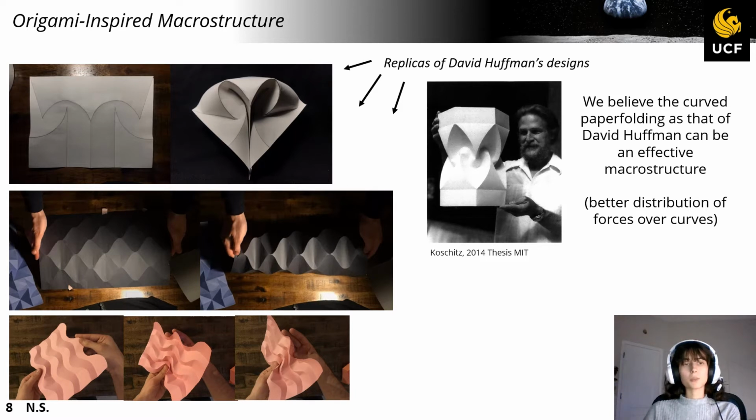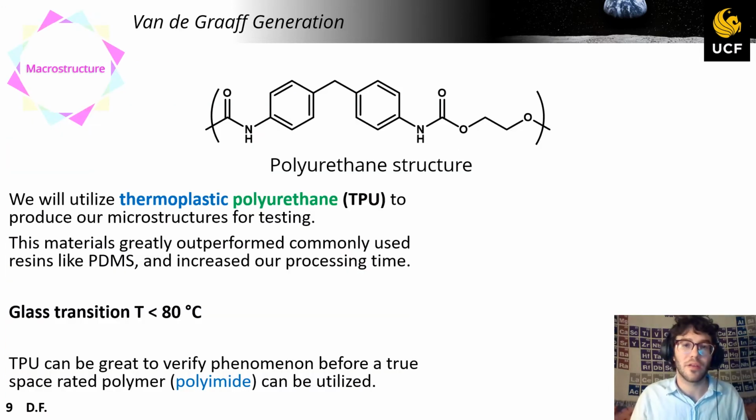With all this in mind, polymers can be used as our paper element to impart these origami patterns with improved mechanical properties. The material we selected to utilize as our test polymer was thermoplastic polyurethane, or TPU. TPU is a clear elastomer and was much more straightforward than silicon-based resins used in our early designs. The crosslinks in TPU can dissociate above 80 degrees Celsius, and above this temperature the material can be reshaped and then cooled to retain such a shape.